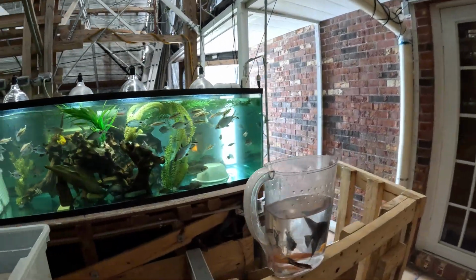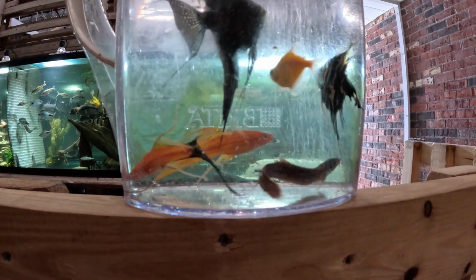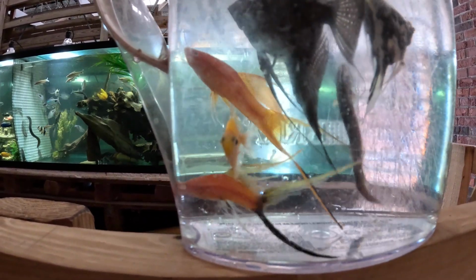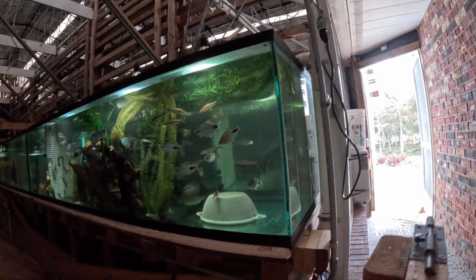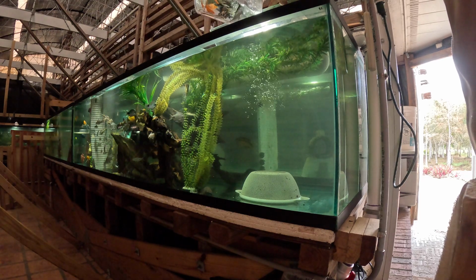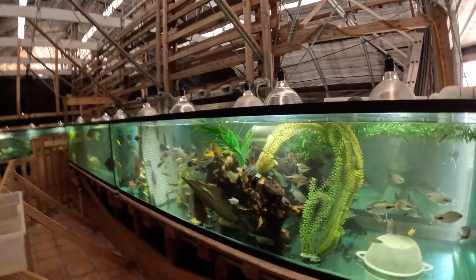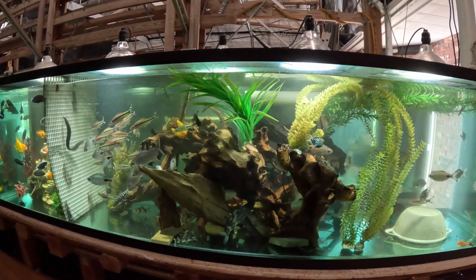And then I'm gonna put everybody from that 10-gallon with the doctor fish, the weather loach that was chewed up by the Africans, 2 angels, 2 swordtails, and 1 black skirt, non-black but orange tetra. They're gonna go in there. Okay, so this is our big reshuffle of the Minnow 240.